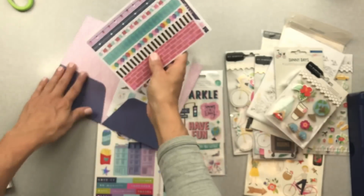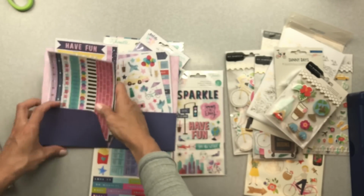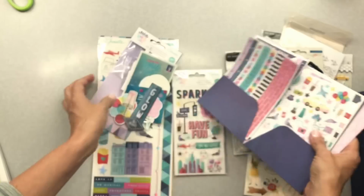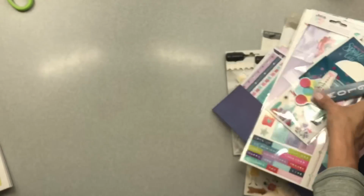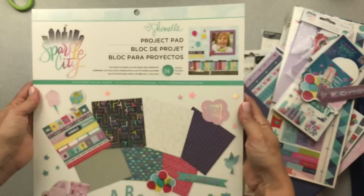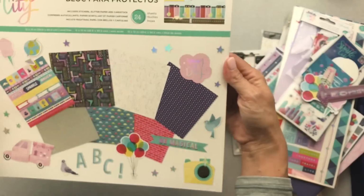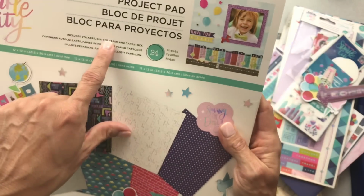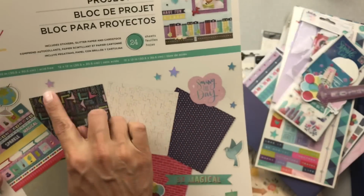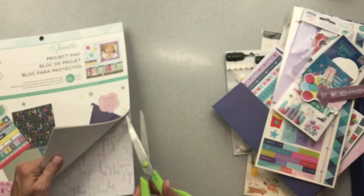Okay, then I have to show you the super exciting part. I'm having issues putting this in. Let me just put it to the side. All right, let me show you the cool thing that I was really hoping to get. I got the Sparkle City project pad. Ooh, I know. The project pad includes stickers, glitter, paper, and cardstock, and there's 24 sheets total, and it does look like there is some of the great holographic stuff.